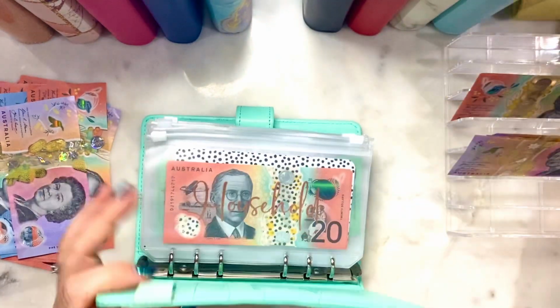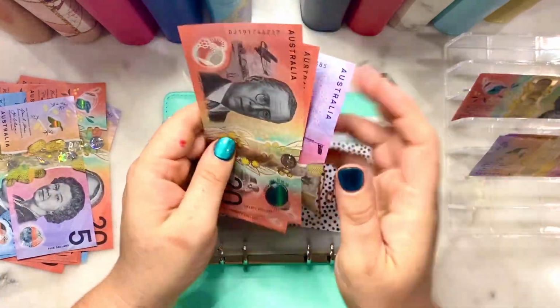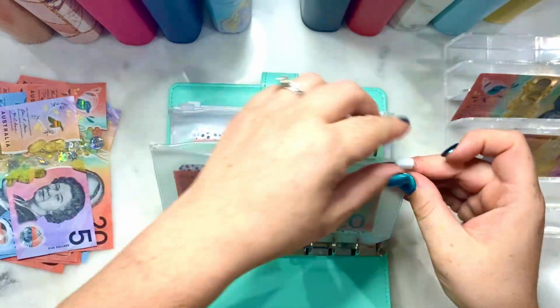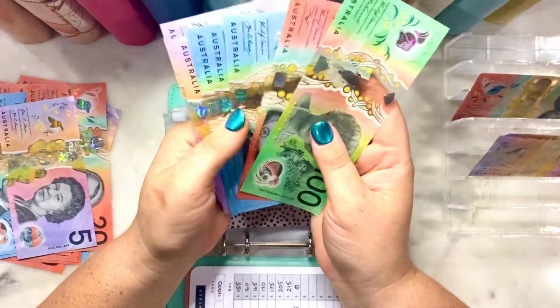All right, so home binder. Now household will get a 5, so that has $45 in it now. That's for buying anything pretty for inside the house. Home maintenance, which is the more important one, is for if anything goes wrong with inside the house.